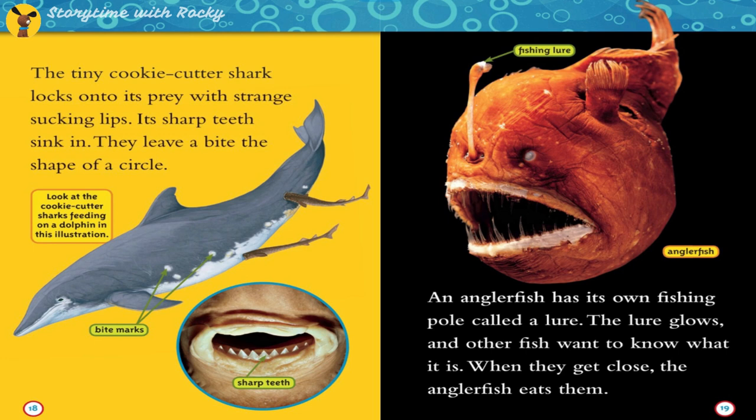Anglerfish. An anglerfish has its own fishing pole called a lure. The lure glows, and other fish want to know what it is. When they get close, the anglerfish eats them.